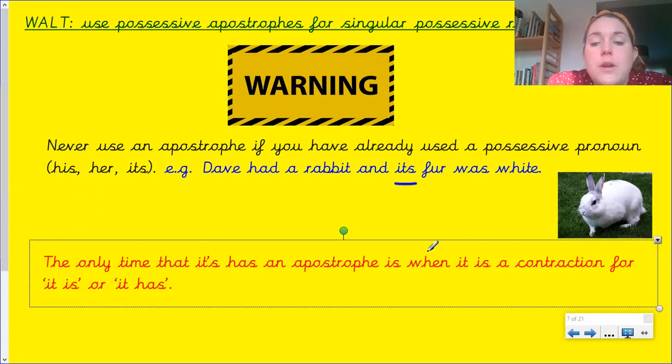The only time when it's has an apostrophe, if you look at the word it's down here, the only time you use an apostrophe in that word, ever, is when you have a contraction for it is or it has. You never use an apostrophe in the word it's if you're trying to show possession. Okay, just for contraction. It's a really, really common mistake that children make all the way through school. So try and remember that one.